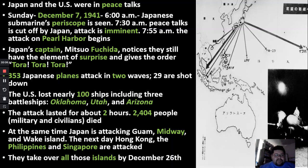Now, again, it takes longer than a day for ships to go to those places you see on that map there. Japan planned this out for a long time. They were basically playing a game of chess, making sure their pieces were in the right spot before they attacked. Basically, all the islands you see where the arrows go to, all those places were taken over by December 26th. So basically, less than 3 weeks.